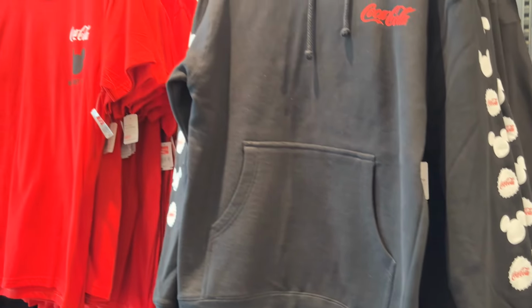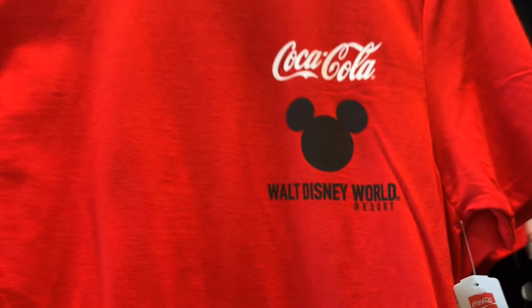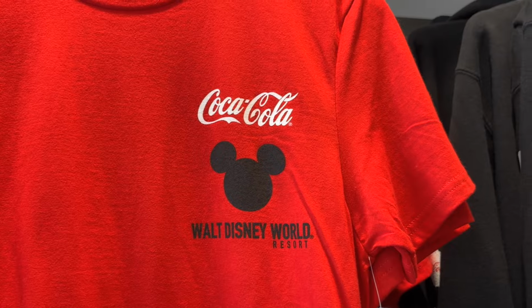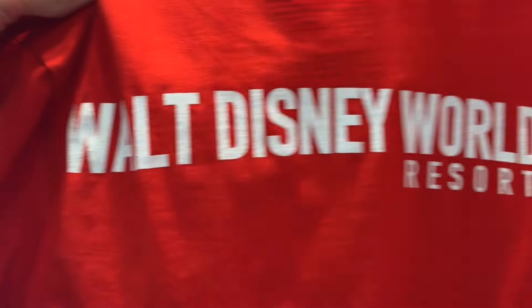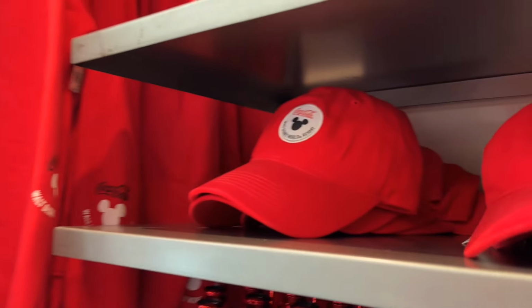And then they have the shirts. Look at the sleeves on the shirts, right? So this is kind of their version of a hoodie. And then here's this t-shirt. It's a Walt Disney World Coke shirt. They were $30 for these shirts. Anything on the back? Yes. So on the back, they have Walt Disney World Resort, and it has a Coke thing. So this is kind of where they're mixing the two brands.